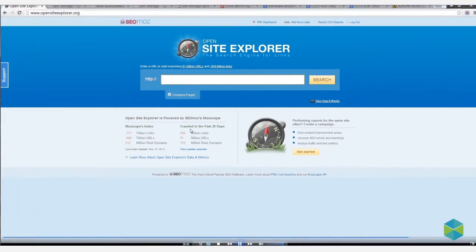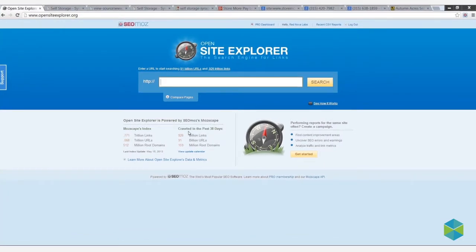So when I paste storemorepayless.com into Open Site Explorer and do a search, it'll show me all the relevant information that they found on the web for that website. So in here you can see your domain authority, your page authority, your linking root domains, total links, Facebook shares, Facebook likes, tweets, Google +1. That's sort of a deeper conversation, so I'm not going to jump too deep into domain authority and page authority. What I'm really going to talk about is your link profile. And again, I said there's good links and there's bad links. This is where you can see that differentiation.